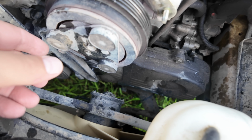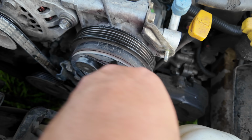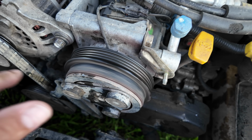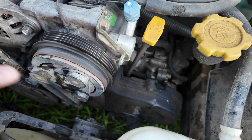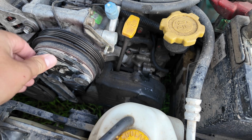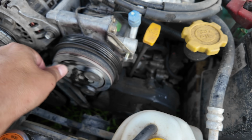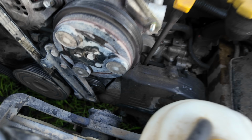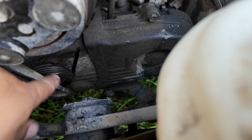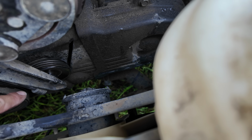So as you can see, the clutch spins freely. Okay, the compressor's good. The pulley spins freely. I don't know which direction this is supposed to turn. You can feel it making compression in there. All right, but down here, where this pulley is, that has gone, it came off. There's a nut on the end of it.